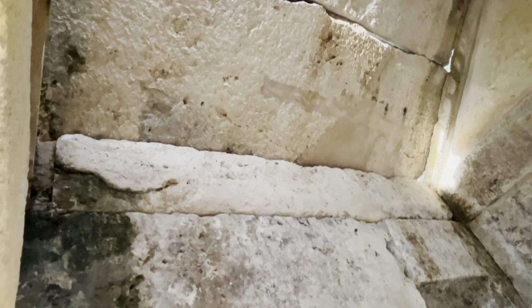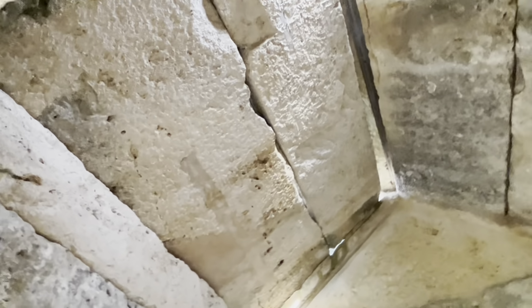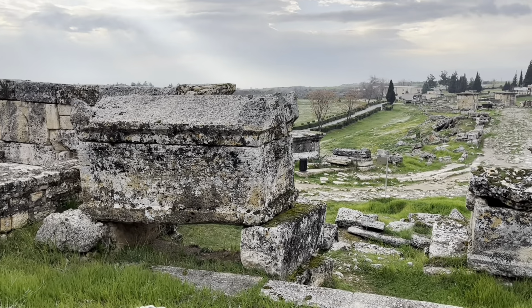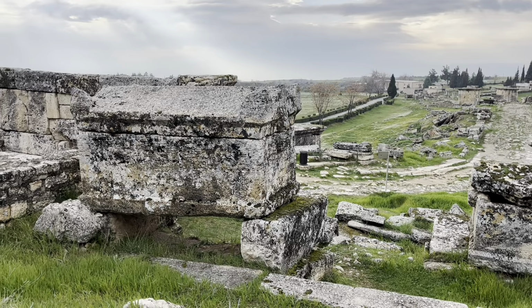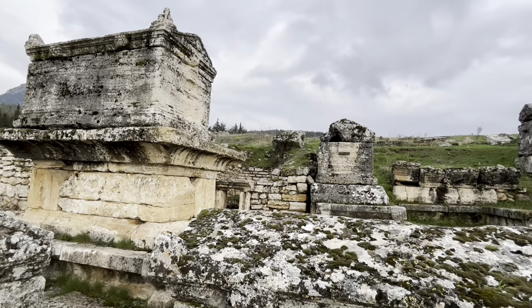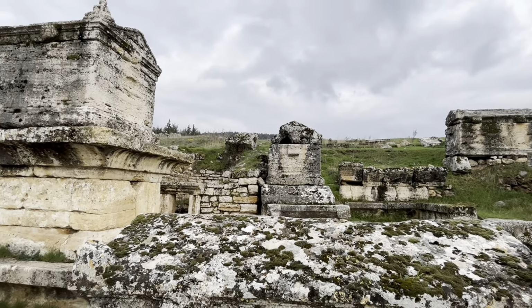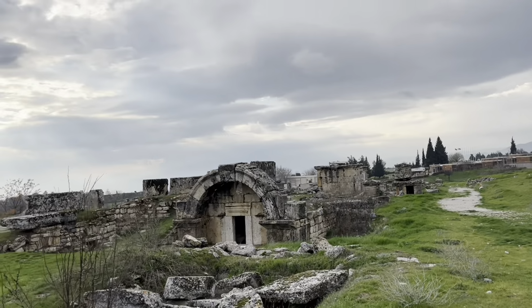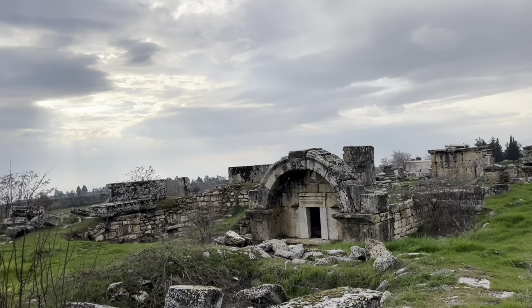Yeah, there's a small window there. Look at those slabs and the rope. It's heavy, very, very heavy. So thousands of people, maybe hundreds, pulling the rope for it. That's another sarcophagi there. Look at that sarcophagi elevated on the ground. Almost at the end of the cemetery or necropolis.